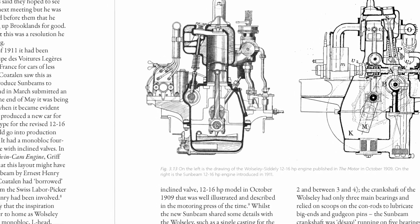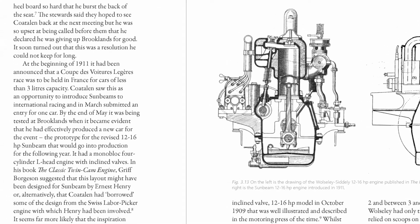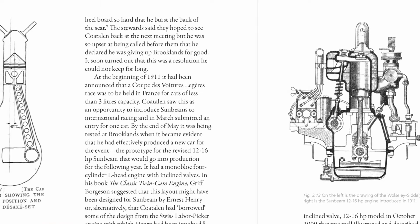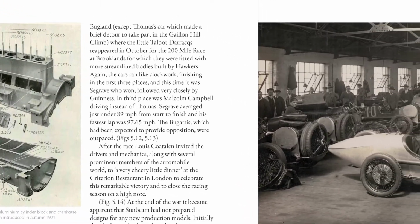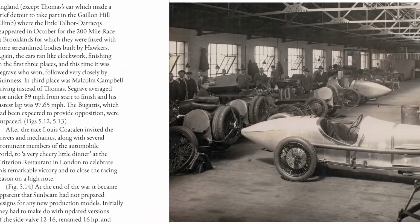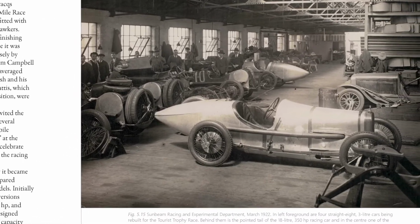He shows Coatalen's motor racing successes as well as failures, his training as an engineer in France, his rise in the British motor industry, and his accomplishments at Humber and Sunbeam. Oliver Hill has unearthed decades of amazing details behind the talented and driven man in both his personal and professional life, and it includes many previously unpublished photographs.